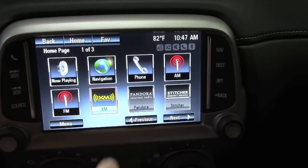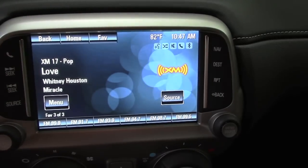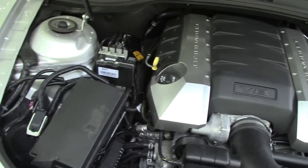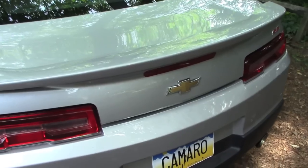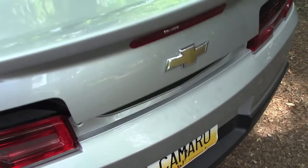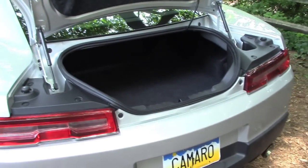I love the infotainment system, which is incredibly intuitive and easy to operate. I love the big 6.2 liter V8, which makes a muscular 426 horsepower. But I'm not the biggest fan of the trunk opening, which could be generously described as microscopic. Another problem is the car is just not loud enough.